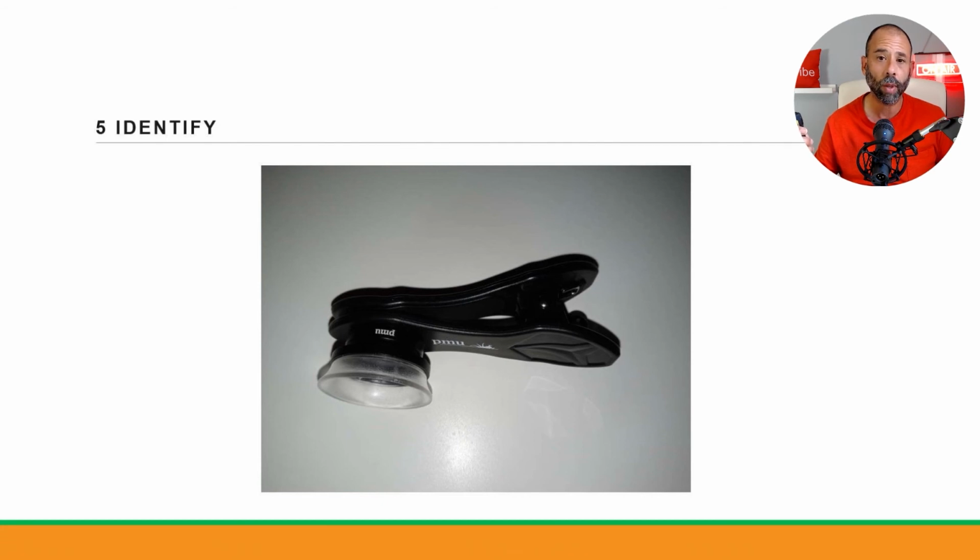Hook it up to your camera. You can take a lot of cool, neat pictures when you're in the field. Does very well for macro photography for the phone.